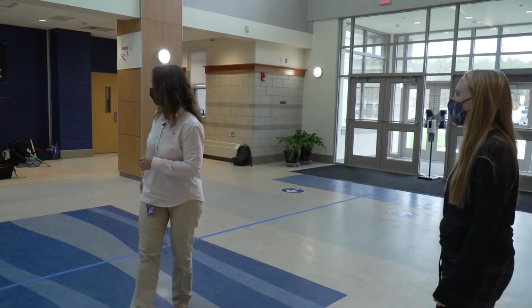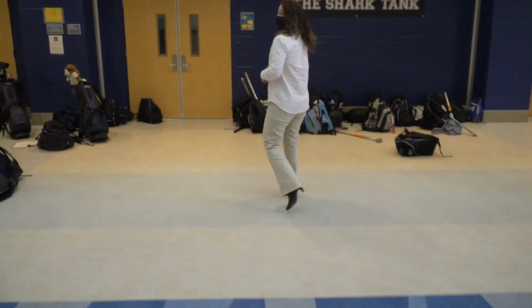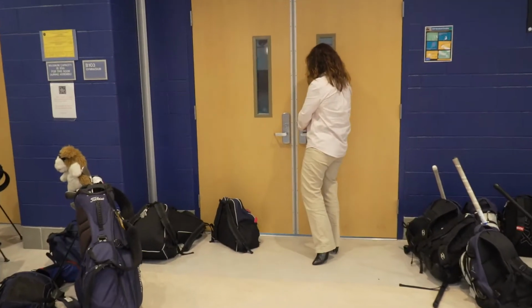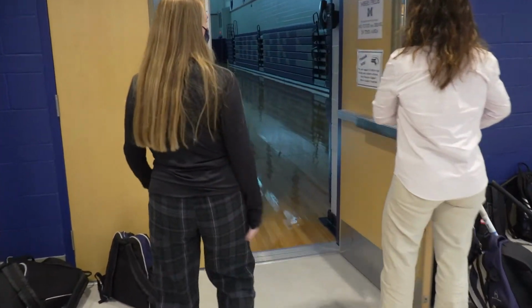The same thing goes for our gym. You can see that all of our physical education classes are outside, which is why our gym currently has its lights off. Nobody has access to the gym.